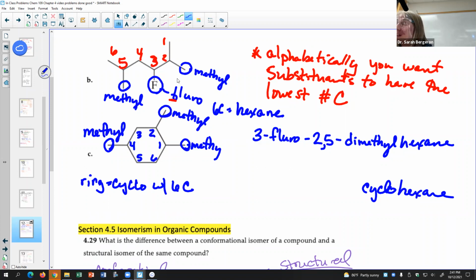I'm going to prove it to you that that's the right way to do it. Because there's another way too, though. You could go 1, now, do I go down to the left or do I go to the right? I could go this way too, right? But what's the problem? Do you see how the methyl gets either a 5 or a 4? Which one does it need? It needs the 4. So make sure that you're very careful about that numbering system.